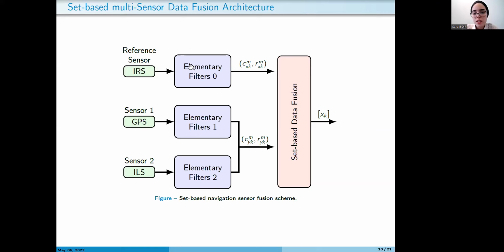So the objective is that these elementary filters will give us some features about the pre-processed data. These features will be described as a center and a radius. So it will be given as a confidence interval. Once we define the center and the radius of each pre-processed data, then all this information will be sent to the set-based data fusion algorithms, which will provide us the set enclosing the real state, the position of the aircraft in our case.